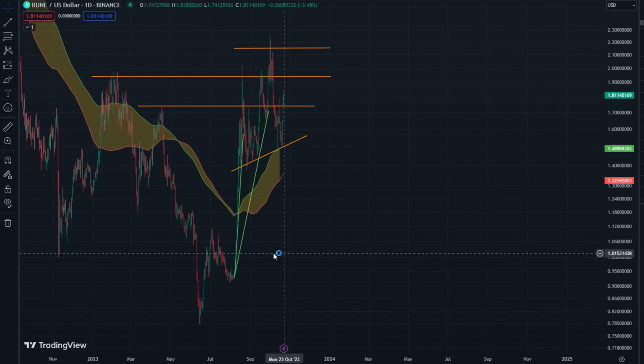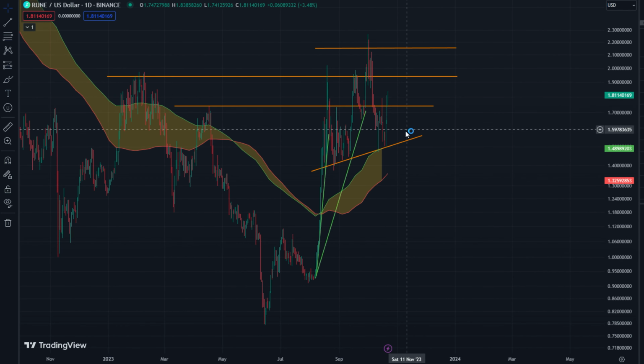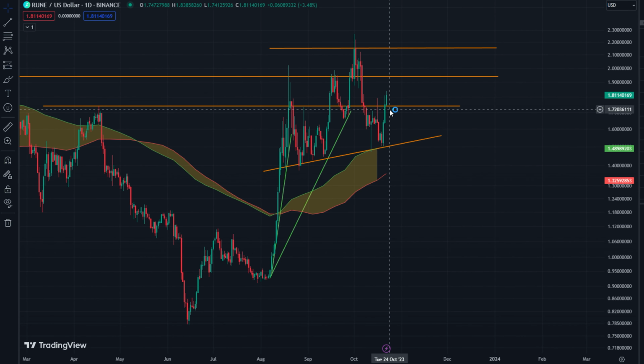Where do I think it will end up? Again, reiterating what I said, it all depends on what you think Bitcoin will do, in my opinion. We're above this level. It could easily drop down below this level and then plummet back to below a dollar range. It could easily bounce off this level and retest this one, retest this one. There's not much stopping it from going either way.